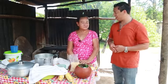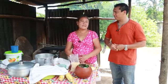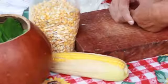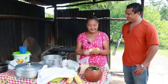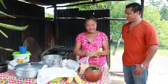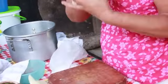Do you still eat it a lot here? Yes, we eat it a lot here, especially when we prepare special dishes like relleno, escabeche, chimole. We use it for panades and tacos, which is very popular. So they husk the corn like this, and then we thresh the corn to have the seeds.